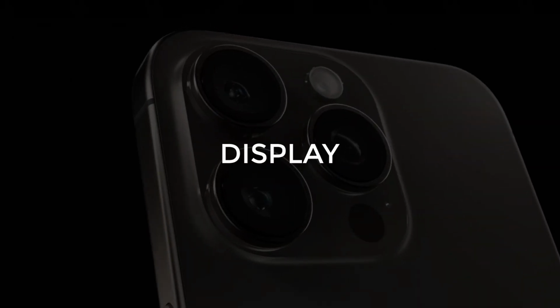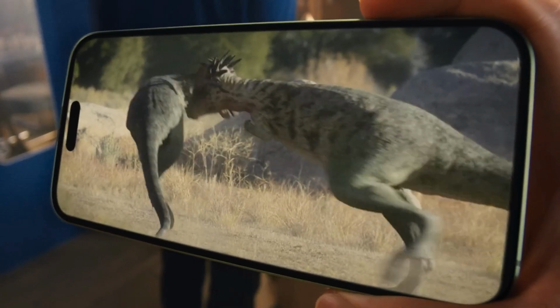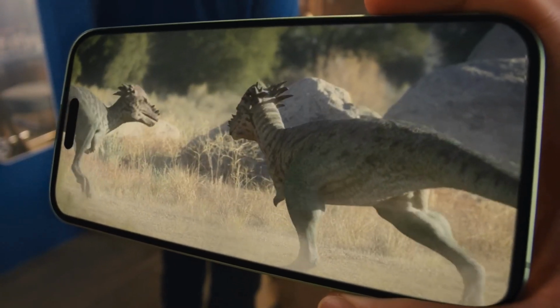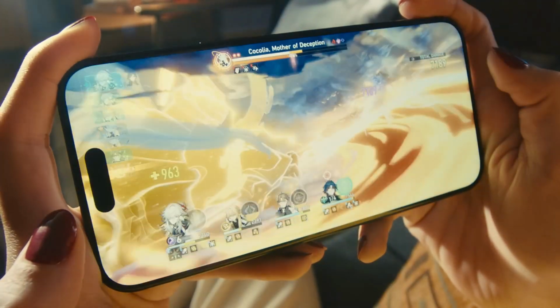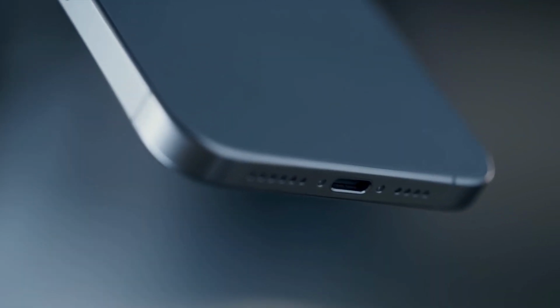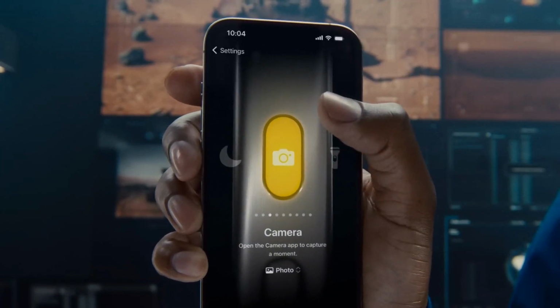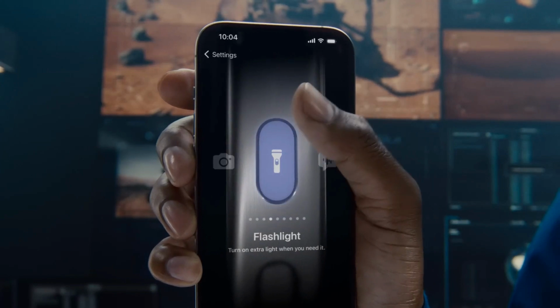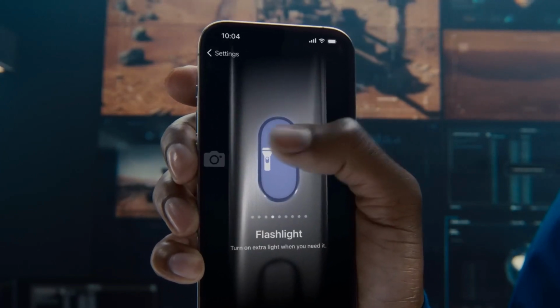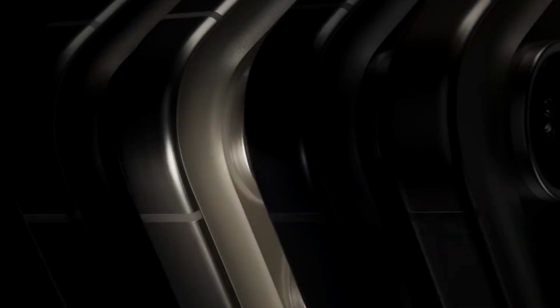Now for the display of the iPhone 15 Pro. It's exactly the same as the iPhone 14 Pro, at 6.1 inches, and even the resolution is the same. Exciting, right? Actually, they did make one big improvement, and that's the thinner bezel. This helped Apple make the iPhone 15 Pro slightly smaller, which is really nice because now it's easier to hold, just more comfortable, and without the bezel, the screen looks that much more impressive.